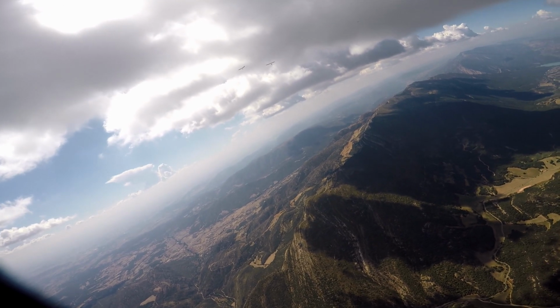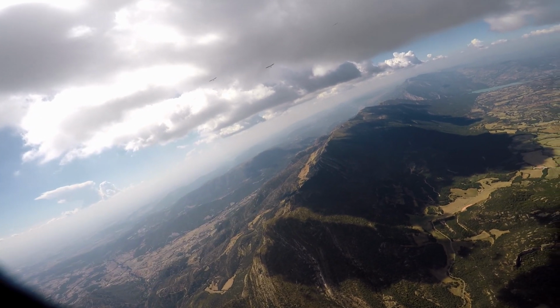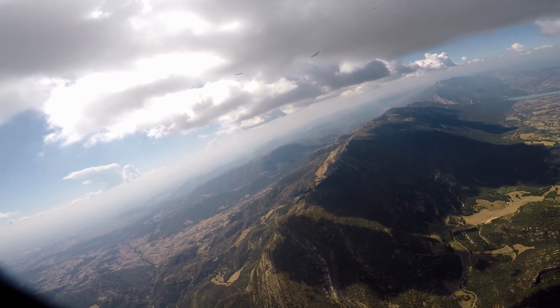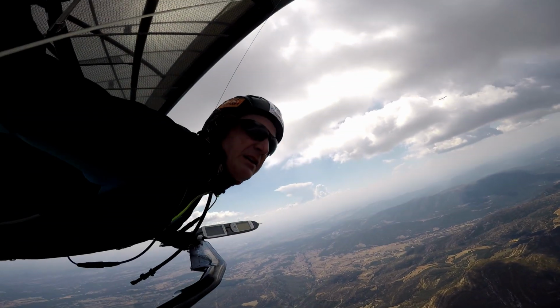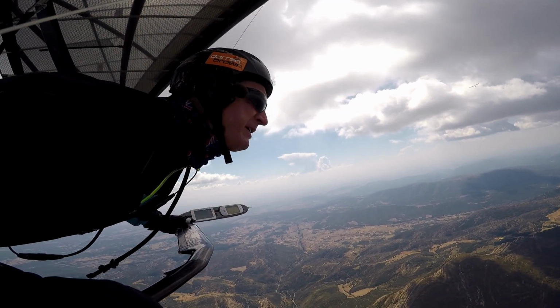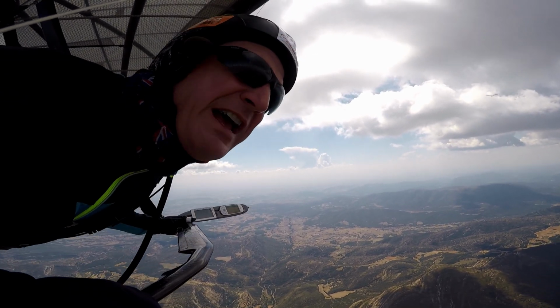24 kilometres to the next turn point, which is right down the end of the ridge over the gap again. So you've got to get all the way back again now. So, ridge run all the way back along. I've had fun getting out here, I'm going to have fun getting back.